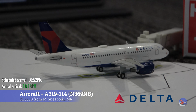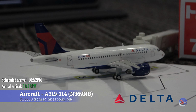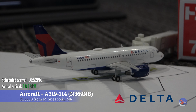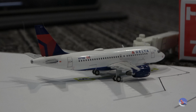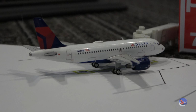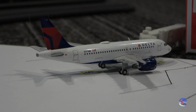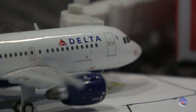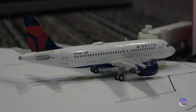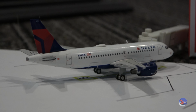Just an A319 on the ground here at Gate 8, officially labeled as Gate 8A, but I don't see anything for Gate 8A on the current satellite imagery, so I've just placed it here at the existing Gate 8 apron that I have right now. This A319 came in from Minneapolis as Flight 8800, so I don't know what's up with all the 8s. Delta trying to make a reference, maybe? I don't know. Pilots up there trying to make a reference, and I think they do a pretty good job with all of the number 8s and the A's featured here.